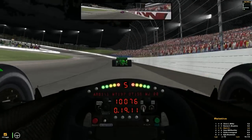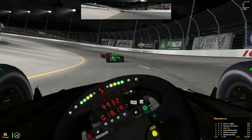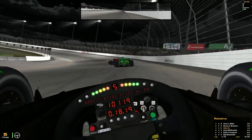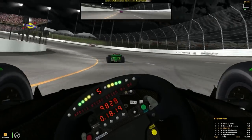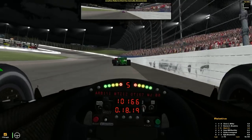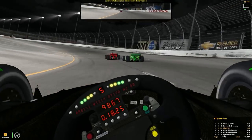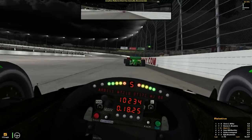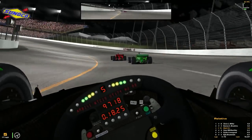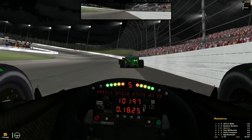Trying to move that steering wheel as little as possible, use as little input as absolutely necessary. That's how you go fast on an oval in an IndyCar. It is not as easy as it looks. There is definitely an art to it. Especially as you hit those bumps at 175. Looks like we've opened up a little bit of space to the cars behind us.